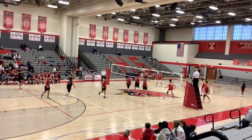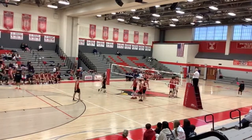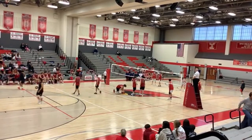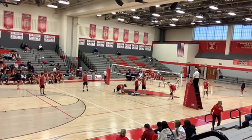Dom Plaku up to serve. Great serve. Oh, great pickup by the setter. Just hit out by number 35 on the other team. That was a great play by number 22 up at the net. The libero passed it straight into the net. Looks like the play was over. Number 22 managed to pull it off the net. Great play. Fortunately, number 35 sailed that one out of bounds.